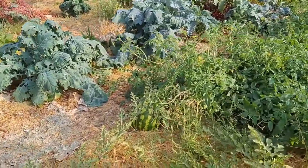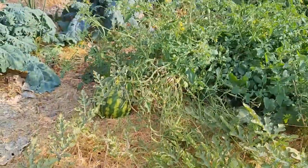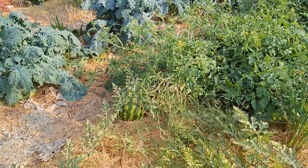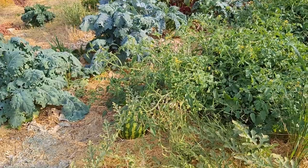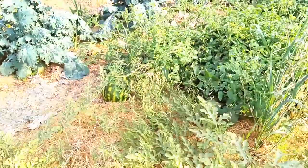Got a couple watermelons. And then there's a big one over there. I'm excited because it's growing on its side like that, or I guess it's growing on its side? I don't know. Is that its side? On its bottom? It's different. It's growing different, so I'm excited to see how that turns out. Hopefully it'll be done soon.